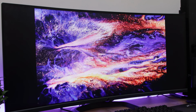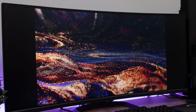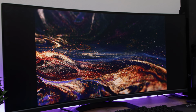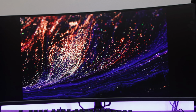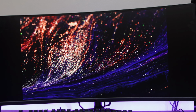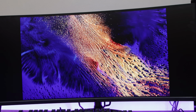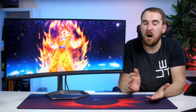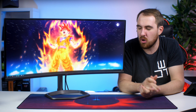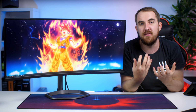As for the VA quantum dot panel that they used, the color grading out of the box is a bit on the cooler side, so tweaking the colors to your liking will be the first thing that you would like to do. We just added a tiny bit of warmth to it, and it just looked astonishing right there. But now after all of that, the color from the GM34 really pops out and it's nice and vibrant.